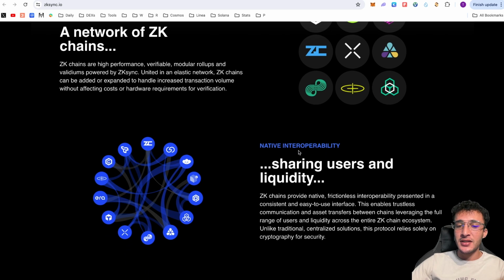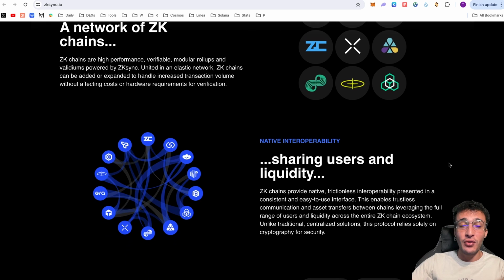The native interoperability, now this is where it gets superb, and this is exactly why I believe that zkSync is going to be one of the most thriving networks out there, and the token is going to attract billions and billions of dollars. Why? Because all of the ZK chains are connected as one and share the same users and same liquidity. And this, my friends, is the future of crypto. We need interoperability. Blockchains, networks, layer 1s, layer 2s, they all need to be able to connect to one another if they want to thrive. That's why zkSync is gathering and building the biggest ecosystem of networks in order to provide the most powerful ecosystem of all time using the Ethereum mainnet, but obviously zkSync being the scaling solution for that network.